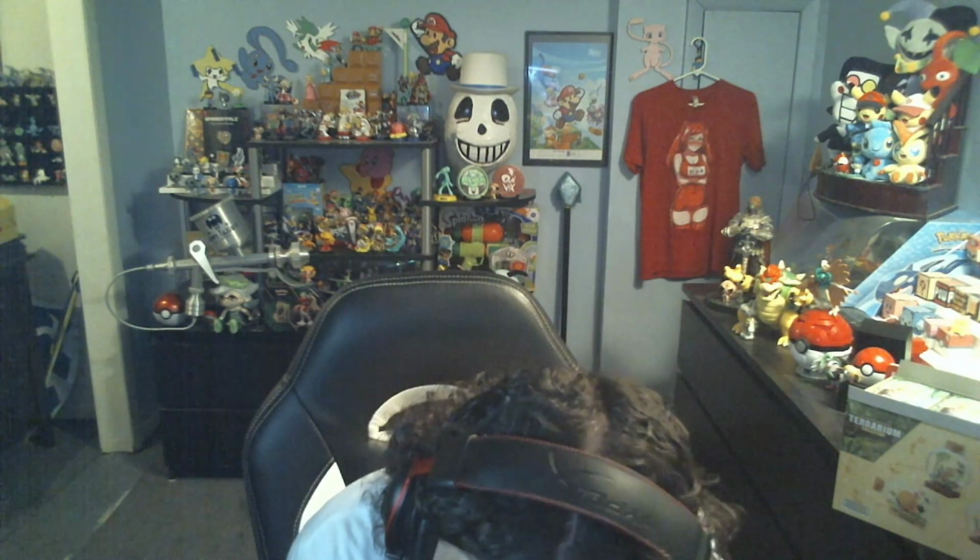And then I get the jar. I was trying to shove this into the thing. There's not enough room for it. That's literally the stand for it. I'm trying to shove the stand into the bottle. That's not how it works.